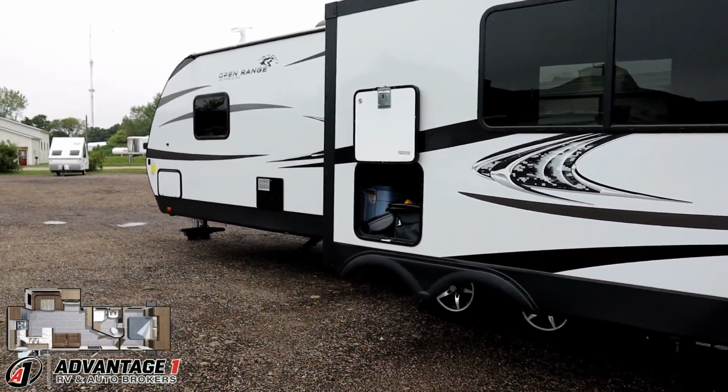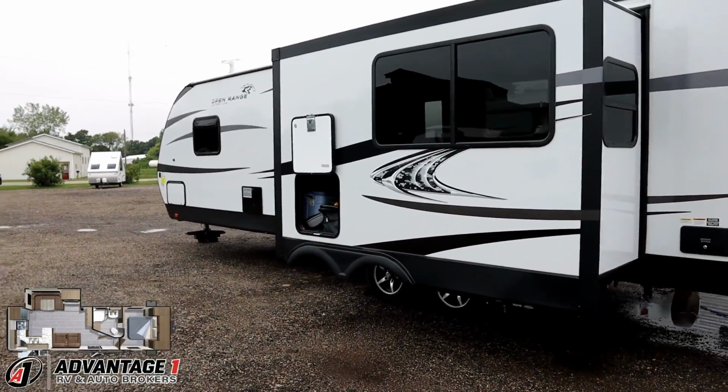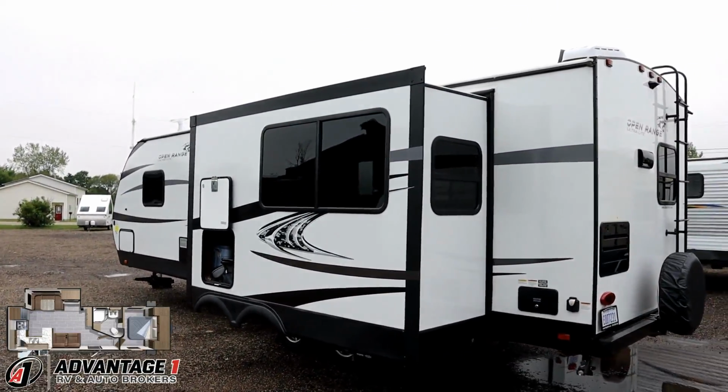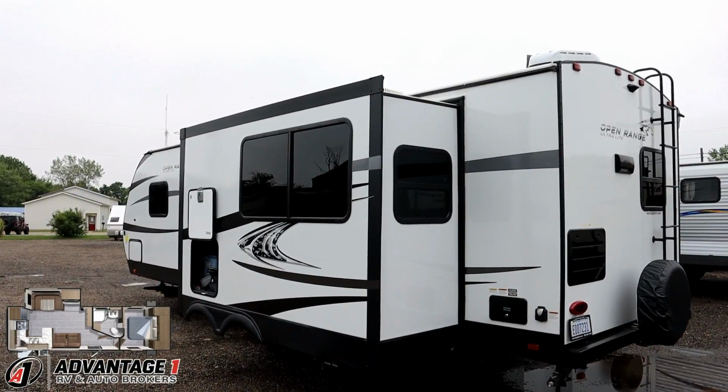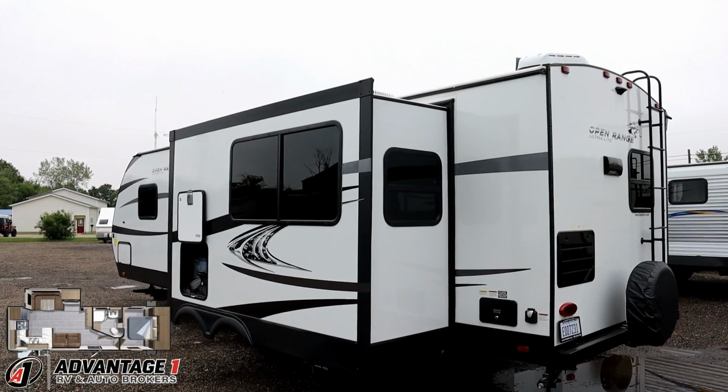As we back up a little bit further, note the windows. They're all UV tinted. They all slide open for maximum airflow. It's backup camera ready. Given all the other add-ons I've seen on the RV, I'm almost surprised that you don't see a full backup camera on it.